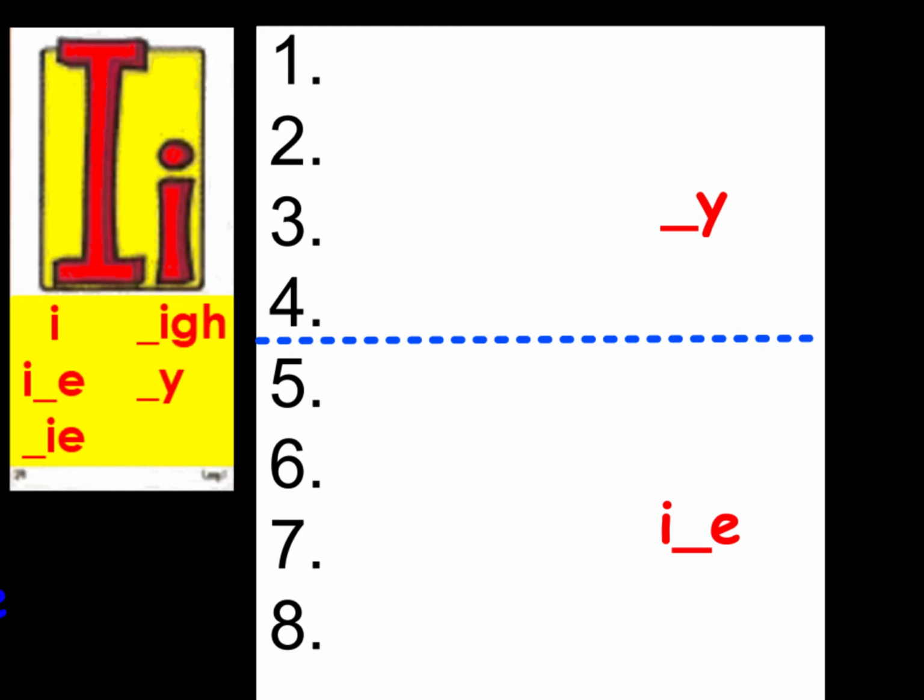Dry. Number 2, shy. Shy. Number 3, fly. Fly. Number four, buy. Buy.